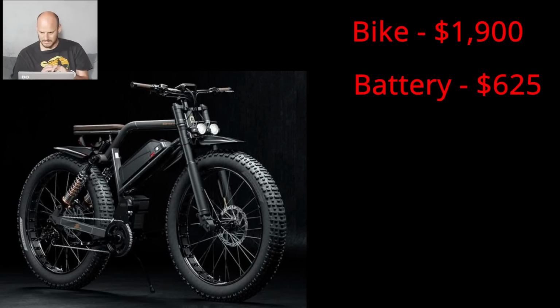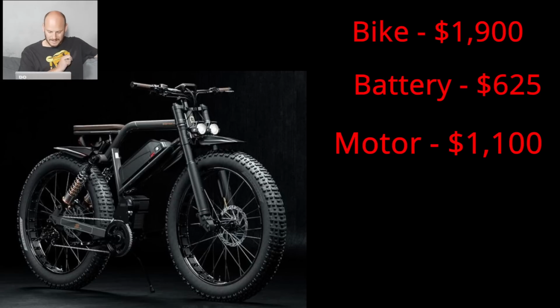The motor, it's a mid-drive. It looks like a CYC motor. It doesn't say, but that looks like a CYC motor. And it says it's capable of 40 miles an hour, so I'm guessing it is. If it is a CYC motor, let's add on, I think $1,100 roughly for that. Could be $1,200. It's got an app controller.